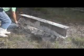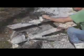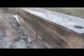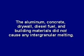The wire lath and fencing was clipped off, and the gypsum removed. For the most part, all the aluminum scrap was gone, with the exception of a few small blobs. The steel beam did not have any holes whatsoever. In fact, it was still quite solid and sound. The aluminum, concrete, drywall, diesel fuel, and building materials did not cause any intergranular melting.